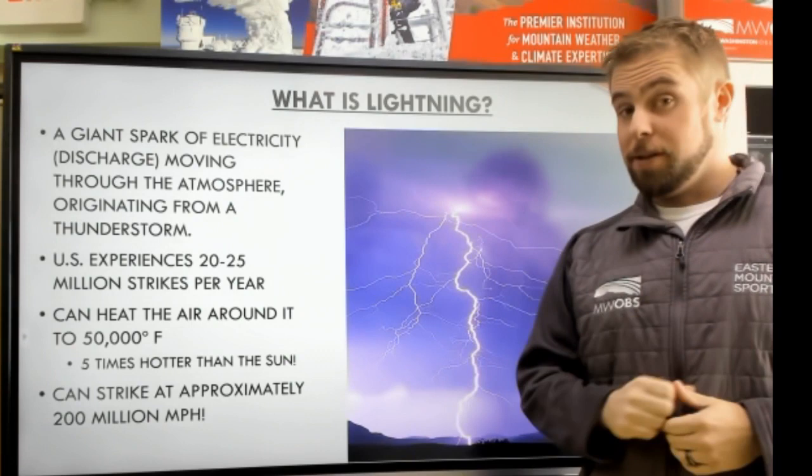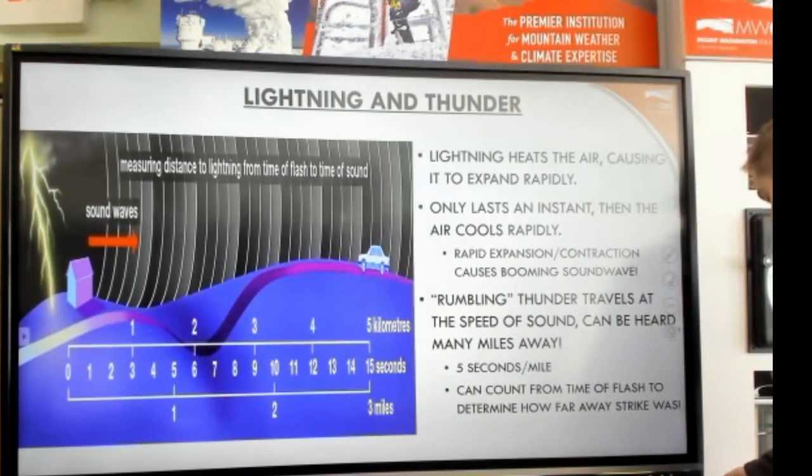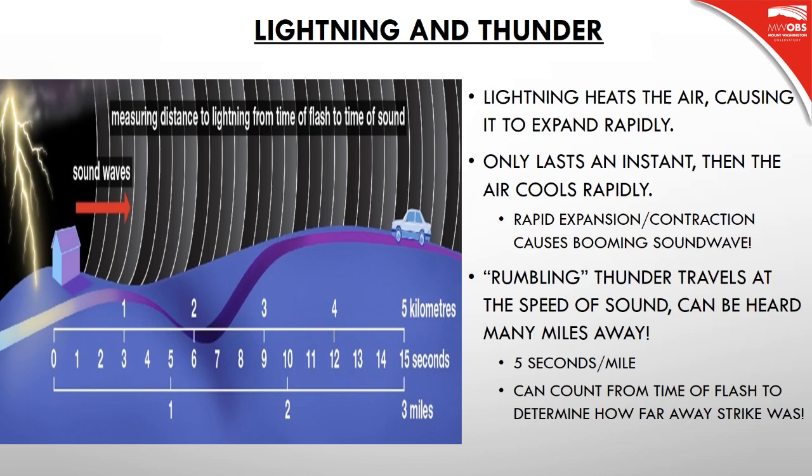So we talked about how it heats the air around it. I'm going to zoom in so you guys can see this picture a little bit better. So what happens as a result of that incredible heating of the air, and to help clear the air on some things, what is the relationship between lightning and thunder? Lightning heats the air super hot in that incredible instant. When it does heat it, the air expands incredibly rapidly in the area of the lightning strike. But because it only happens for an instant, as soon as the lightning bolt dissipates, the air then cools really rapidly. So this creates a reverberation, kind of like a rumbling, and this is the thunder that we hear, that back and forth movement of the sound wave.